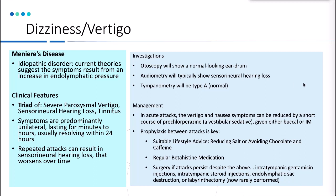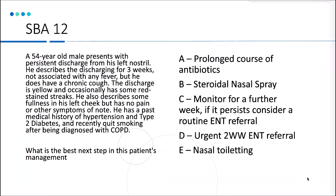To manage it, in acute attacks things like prochlorperazine are helpful, and then prophylaxis is the really important thing. Advice such as reducing salt and avoiding chocolate and caffeine is important, and then betahistine medication. Occasionally you can do surgical things, but that's generally the very last line.